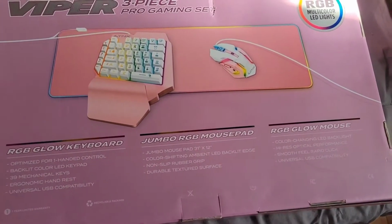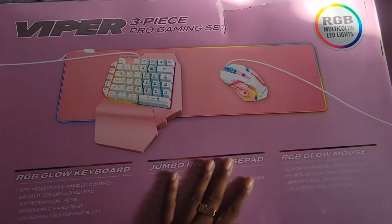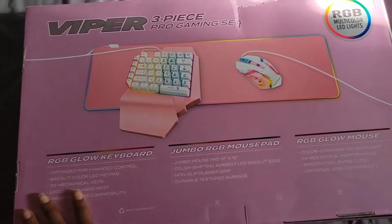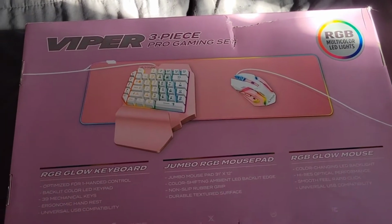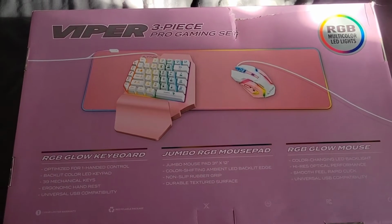Flip it over, you see this. The box was a little damaged. It was the only one that I could find. I found this at a Ross Dress for Less. My mom got it for me as a Christmas present. She's so sweet. But let's open this bad boy up, see what we're working with.